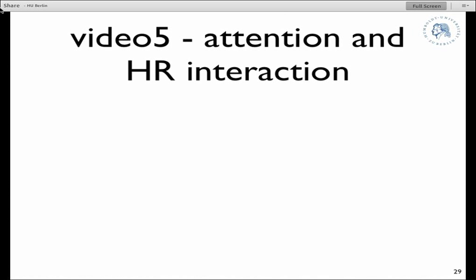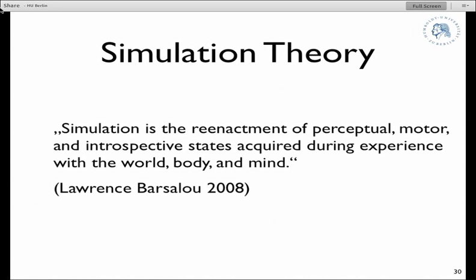So now we've already learned how to perform a certain behavior, and the robot learned something about how it could automatically control its body just by doing this motor babbling. We now want to see how a more complicated action could be performed. And for that we looked at simulation theory, which is nicely defined by Lawrence Barsalou.